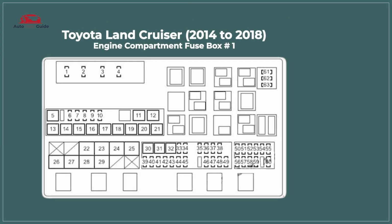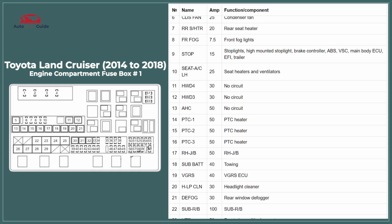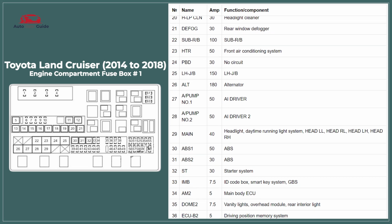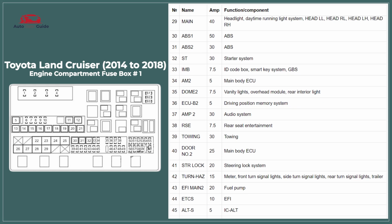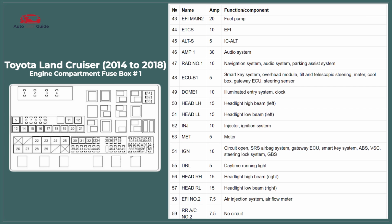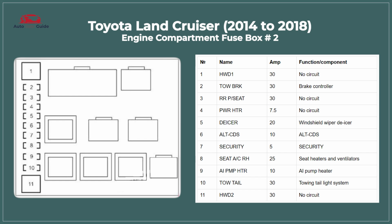The engine compartment fuse box number 1 in the Toyota Land Cruiser 2014 to 2018 supports vital systems like engine control, cooling fans, fuel delivery, and major electrical circuits. The engine compartment fuse box number 2 manages secondary power circuits and supporting components.